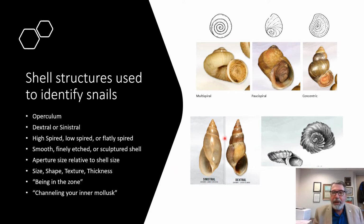Whether they're high-spired like these are, low-spired like this, or flatly spired like what we have in the ram's horns.